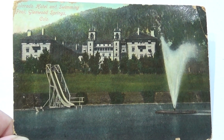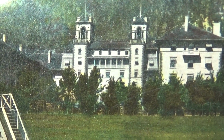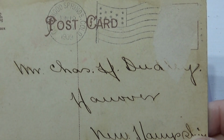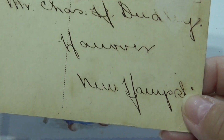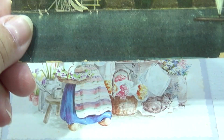Need to make it so we can see the whole thing. Isn't that beautiful? Look at that. The architect is beautiful. I love it. And have a nice slide in the water there. Nice. Very old too. Well, it had a stamp at one time. Can you imagine that? Where you didn't have to have the street address. Isn't that cool?